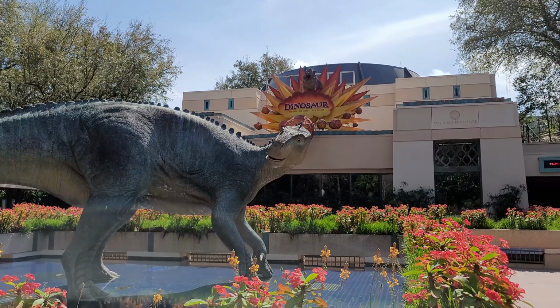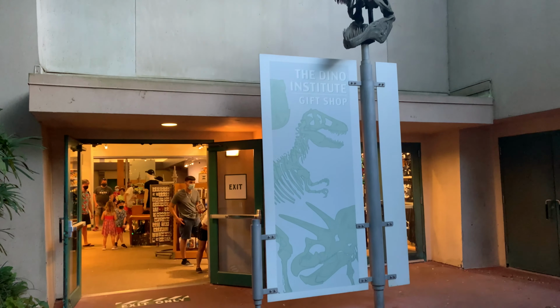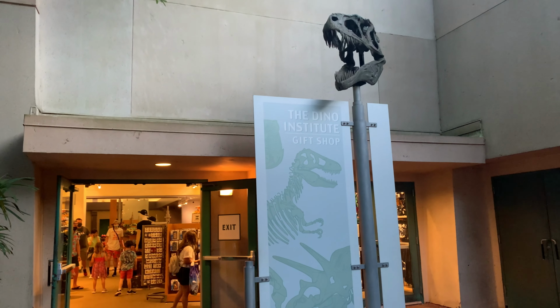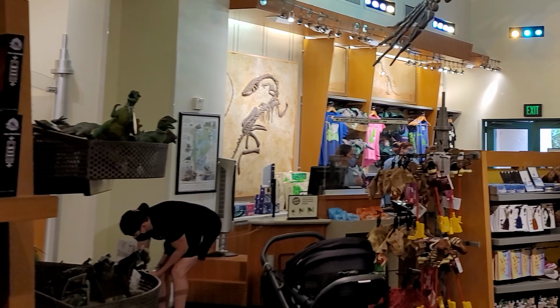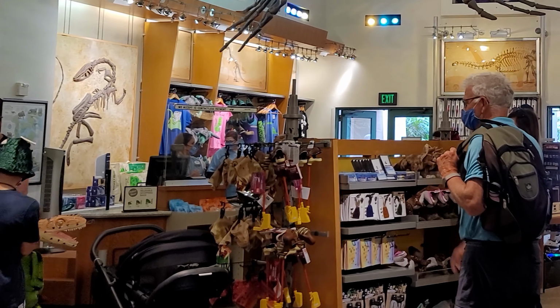Dinosaur does exit directly through the gift shop, so if your kids get a wandering eye, you best prepare for that. There's plenty of dinosaur-themed toys, plush animals, and clothing items, as well as the usual candy, pins, and a great magic band wall that often has some of the more obscure and sought-after designs in stock.